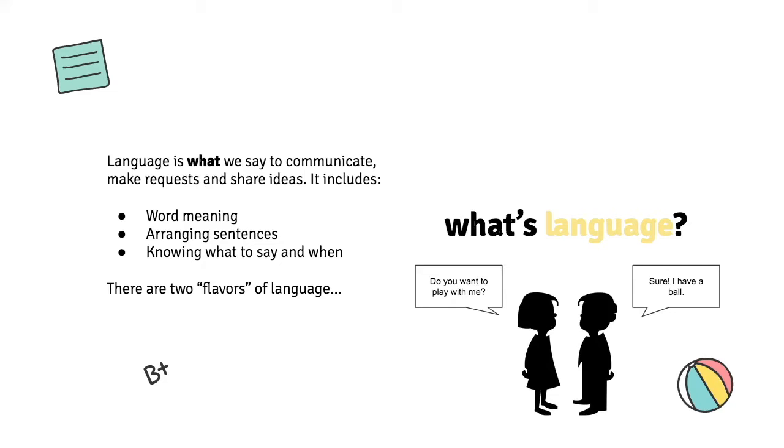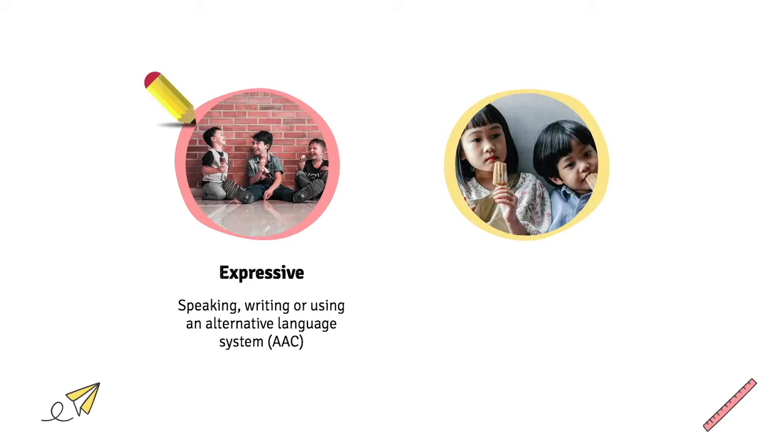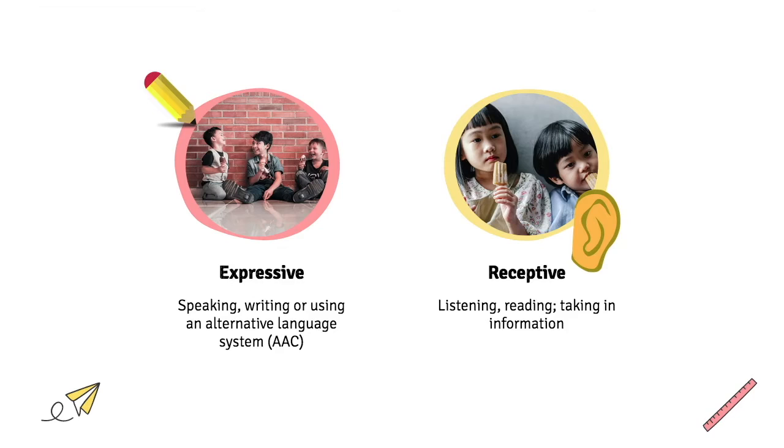To break it down even a little bit further, there are two flavors of language that's important to know. So language is a combination of two things: how we express ourselves, either through speaking like I am right now, writing, or maybe using alternative systems like an iPad. And language is also understanding. It's reading, listening, taking in information.